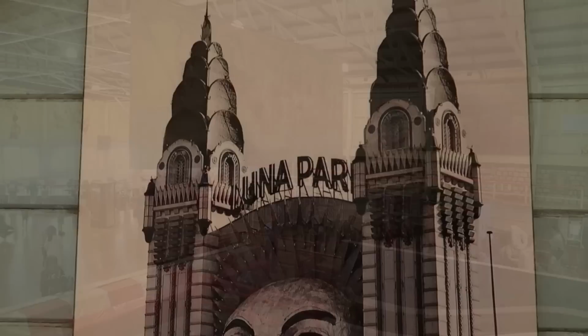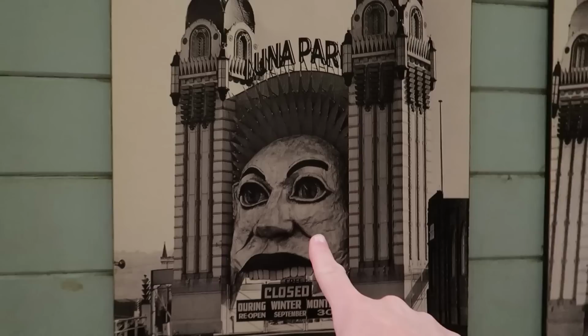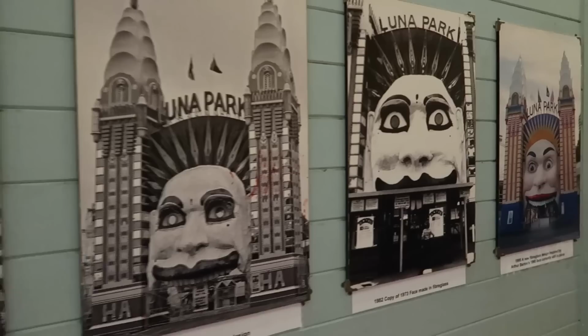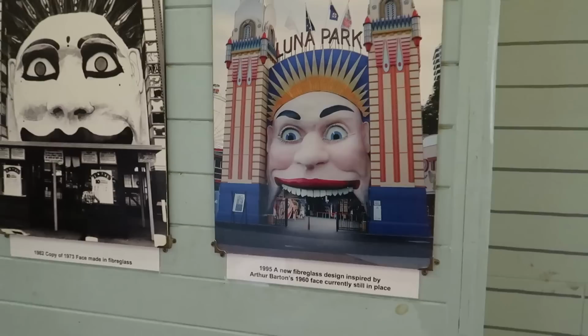Ever since 1935, that iconic entrance has stood here to the park with a face. And of course, it looks very similar to that to this day. However, over the years, the face has evolved, as we can see here. That's quite scary. That looks more like the face we're going to see at Luna Park down in Melbourne, actually. Yeah, look at all these different designs. And of course, 1995, the current version, and the one that I'd imagine is going to stand here for a very, very long time. New fiberglass design. Oh, fantastic. Look at that.